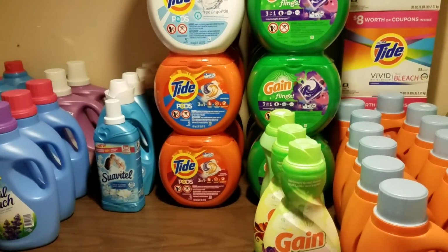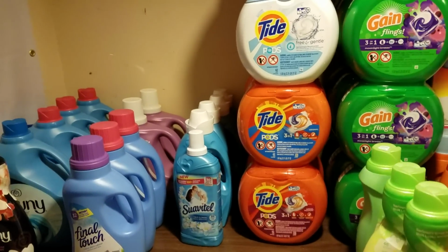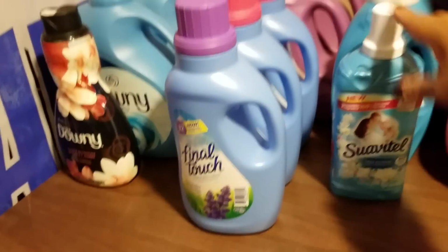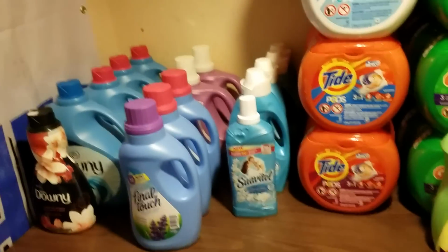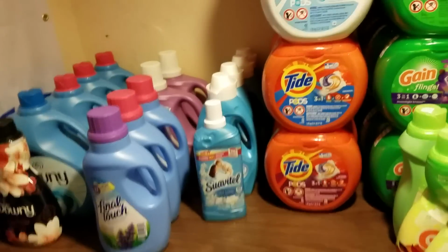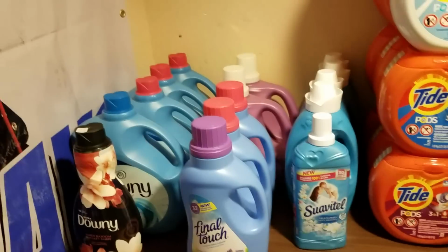See, I'm going from top to bottom, and it's 3 deep. And they lined up all the fabric softener. I only have one. Oh no, I have several Suavitels, but most of my customers want the yellow Suavitel. Like my family that came over the other week, they wanted the yellow Suavitel, so I have to remember to buy that. I got some Final Touch, and I have Downy in the corner.